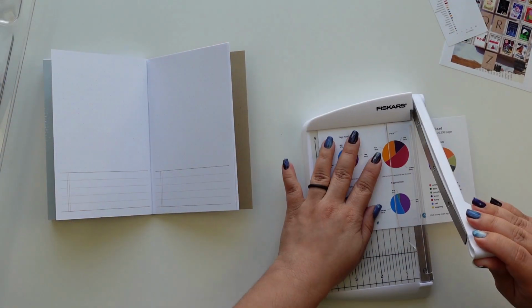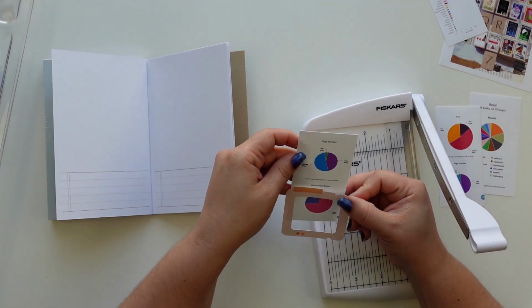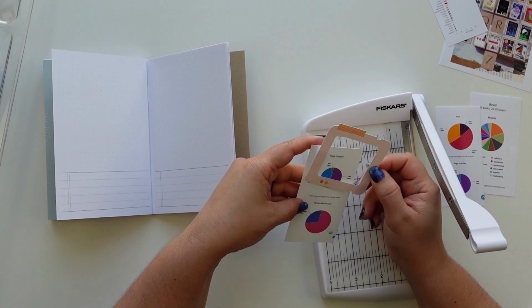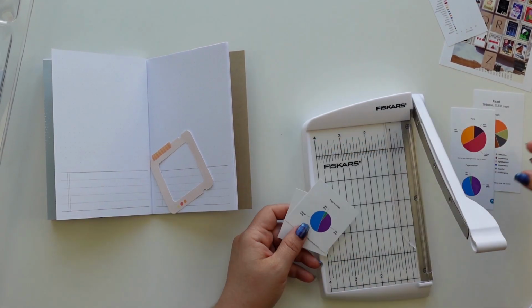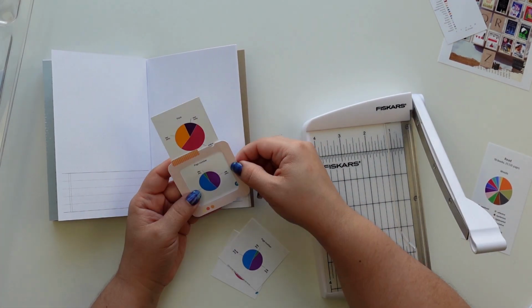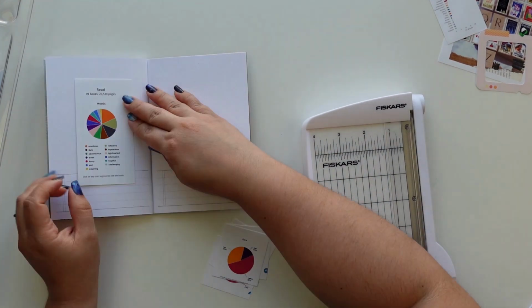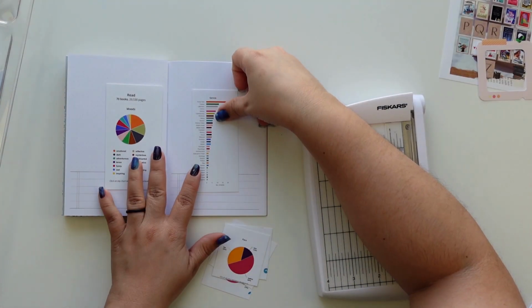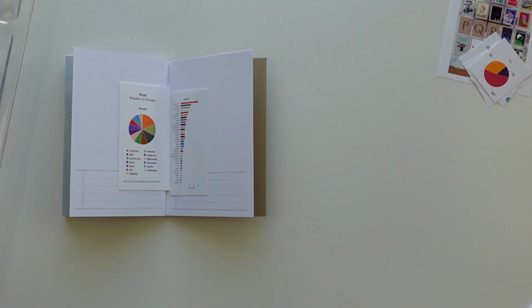Hey everyone, these are the stats for this year. I'm done with all the months and documenting what I read each month. So now I use screenshots from the app Storygraph to document the kind of books that I like, either fiction versus nonfiction, the pace, how many pages, the moods, the genres.